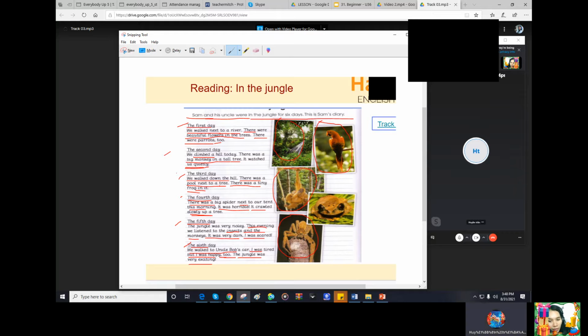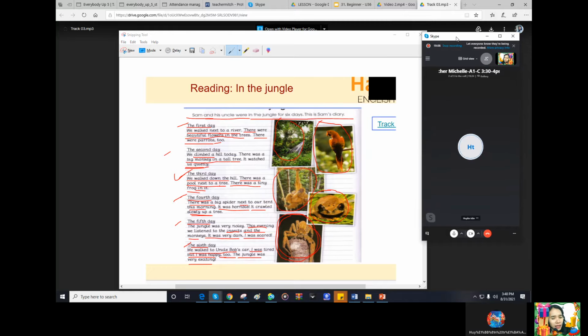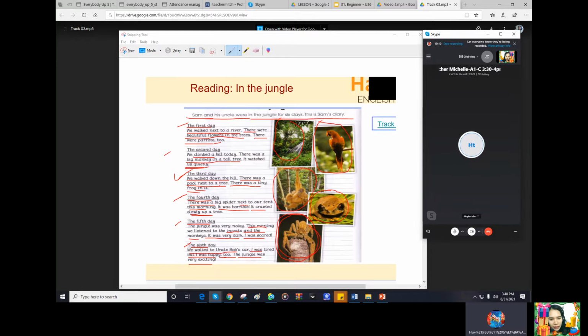All right, and then the third day, okay, they walked down on the hill and there was a tiny frog. This one, okay, there was a tiny frog in it. The fourth day, there was a big spider. Okay, there was a big spider next to our tent this morning. It was horrible. What do you mean by horrible? It is... horrible. What is that?